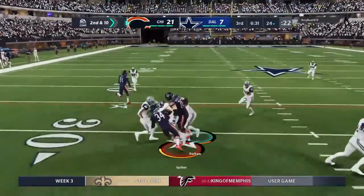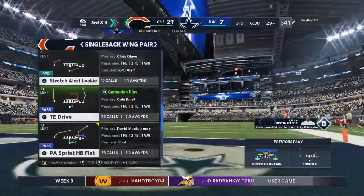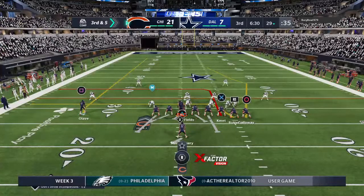And he'll give it here to his running back. And he's able to plow forward up to about the 29, just shy of the 30. Now we're going to get a stoppage. Appears to be an injured Bear on the field. While he gets attended to, we'll step aside.